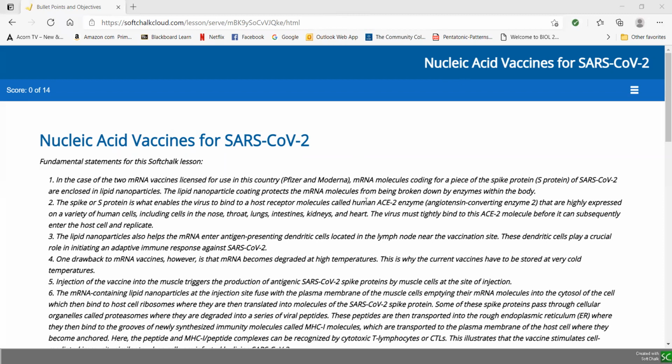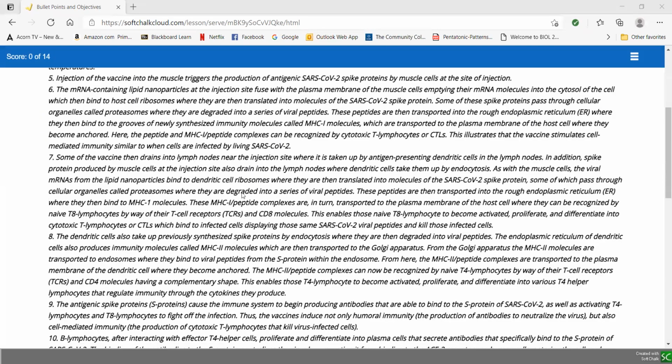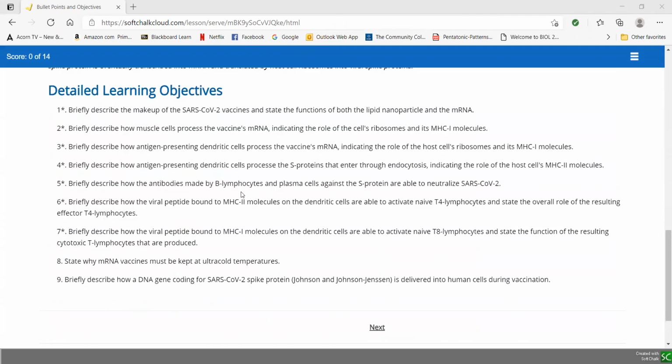Hello. In this video, we're going to be looking at how the nucleic acid vaccines against SARS-CoV-2 induce both humoral and cell-mediated immunity in terms of preventing COVID-19. So as usual with these videos, start out by looking at your fundamental statements at the beginning. And these are the detailed learning objectives that you'll need to know as you progress through this SoftChalk lesson.